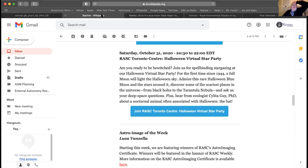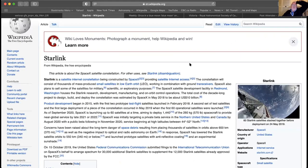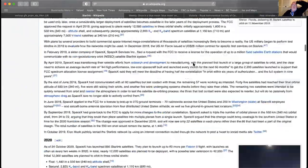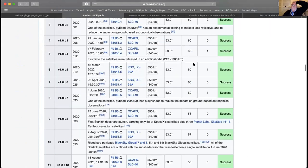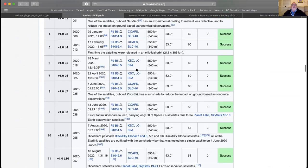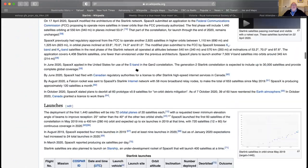So the other thing I wanted to mention is, I think it was earlier today that Starlink launched another set of satellites, and they've been very busy this month. From October 6th to the 18th to the 24th, they've launched 180 satellites into the sky. And I worked it out, and it's approximately 895 satellites they've got up there now. So this is kind of scary stuff, but we'll see how that goes.